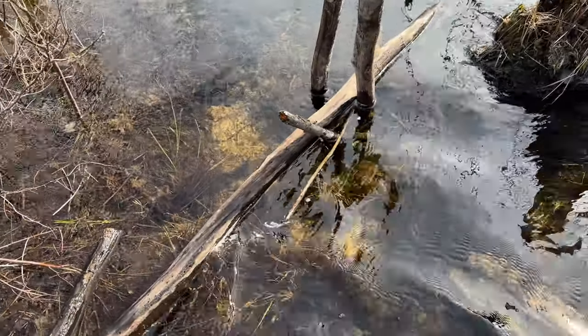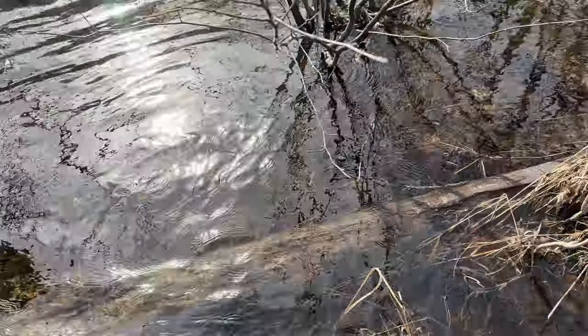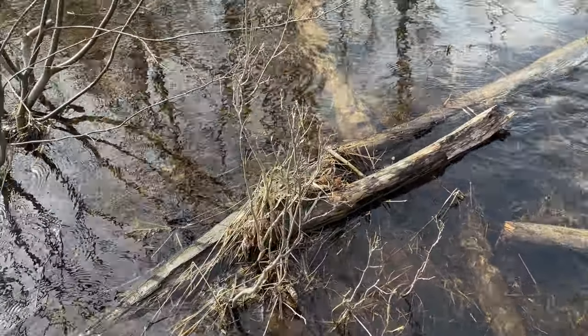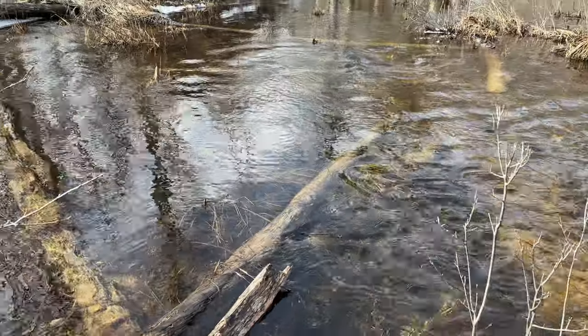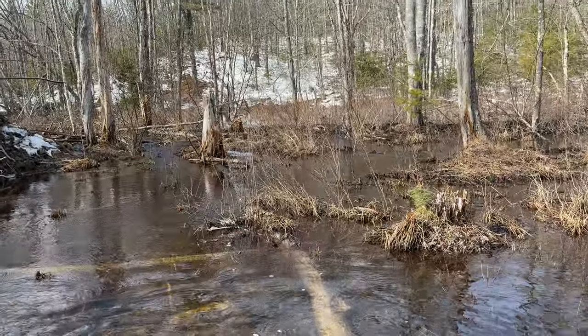Nope, nothing under that one. Still looks good. Huh. I like that one a lot. Thought that was gonna be the one. Let's check these guys out over here. Got another one by that stump.